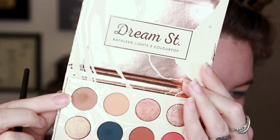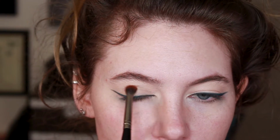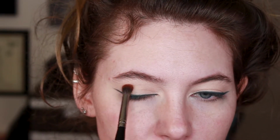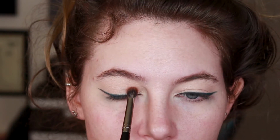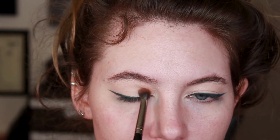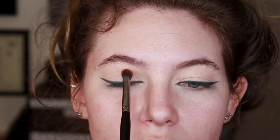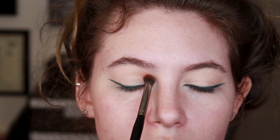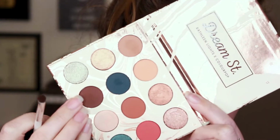And then on this brown color next, I wanted to play around with eye shape a little bit. So I'm actually going to be concentrating the color on the inner part of my eye, and I'm going to use this as just a really simple transition color, but as you can see, I am packing on more color on the inner corner and then softly blending it out towards the middle edge of the eye.